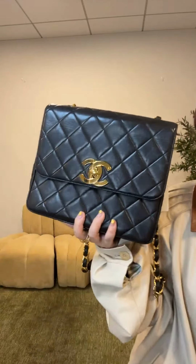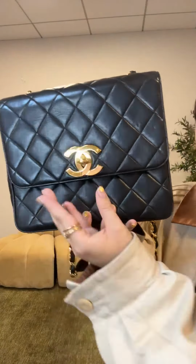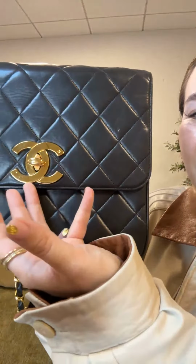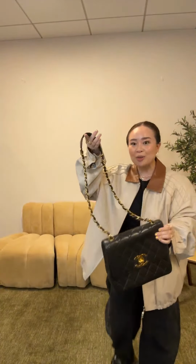I think this is the larger square flap for vintage Chanel, black lambskin leather, 24 karat gold plated hardware. As you can tell, the CC turn lock is about 2.5 times larger than the classic turn locks. So you get all of that 24 karat gold plated hardware, and it can be worn so many different ways. So you have to get a little chain hook adjuster. But once you have the chain hook adjuster, let me tell you all the different ways you'll be able to wear her.